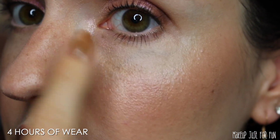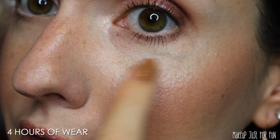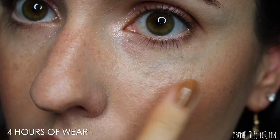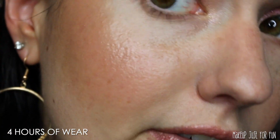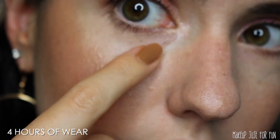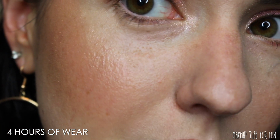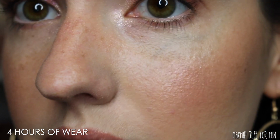Keep in mind this was 2 layers of coverage and I can still see my little blue vein that I've had forever and ever. And you know, it's still visible. It's definitely a little bit of coverage there. Can still see very clearly all my freckles. I can still see a little bit of darkness in this under eye area. I got a little bit of creasing right here. But I also didn't do that much powdering. I just touched a little bit of powder right here just because I'm filming.